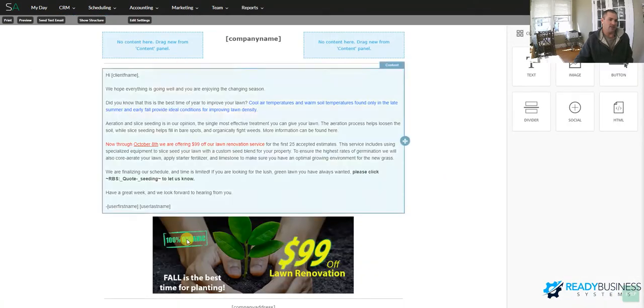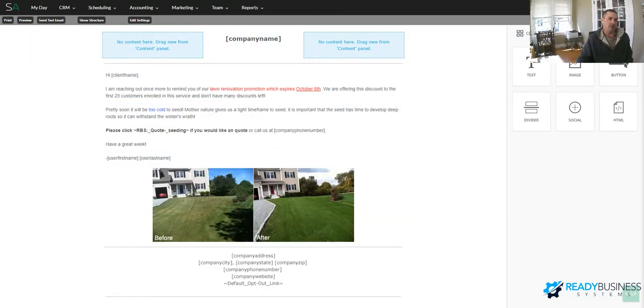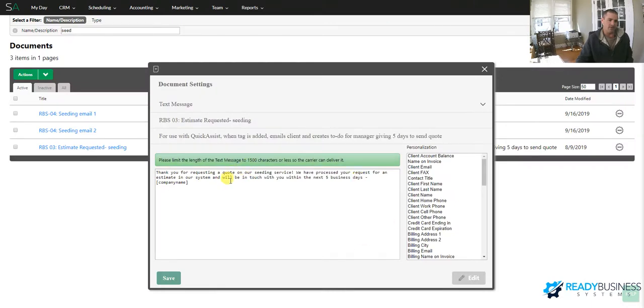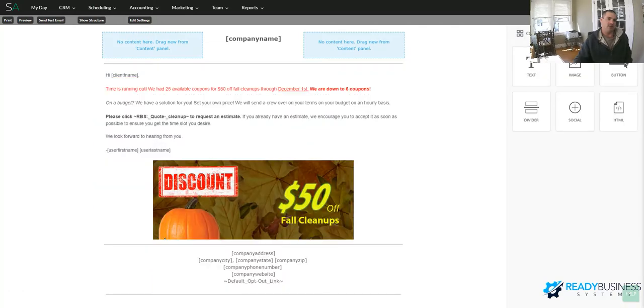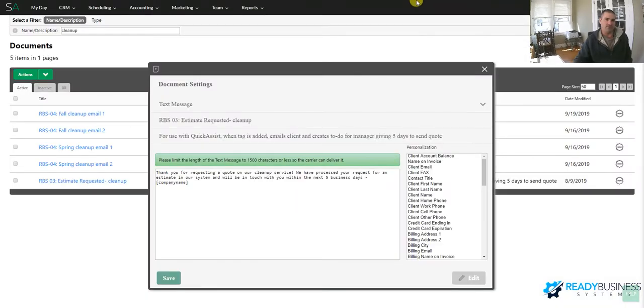Again, the next one is seating. So promotion for the seating, a nice pretty email with your customization for your company. First email, second email. And if they request the quote, they can simply get a text message assignment for your client. The third theme we have here is fall cleanups. We give them a deadline to respond, first email, second email, and then here we have the text message again.